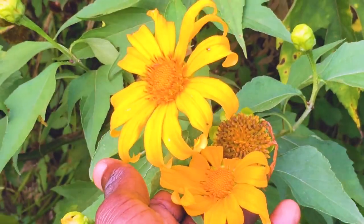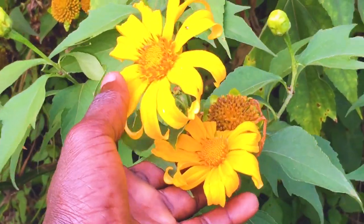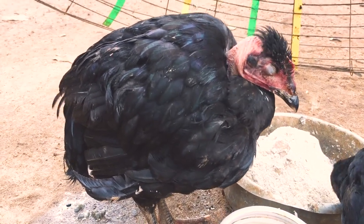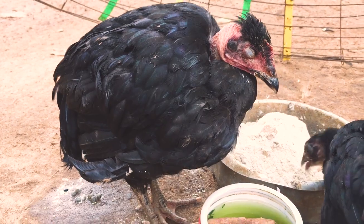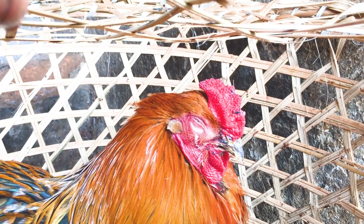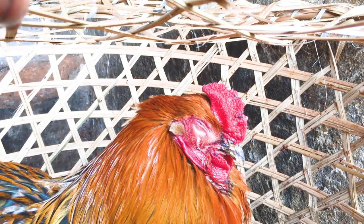Tithonia will help treat coccidiosis, bird flu, bronchitis, and also manage Newcastle disease-related symptoms, among other poultry diseases.